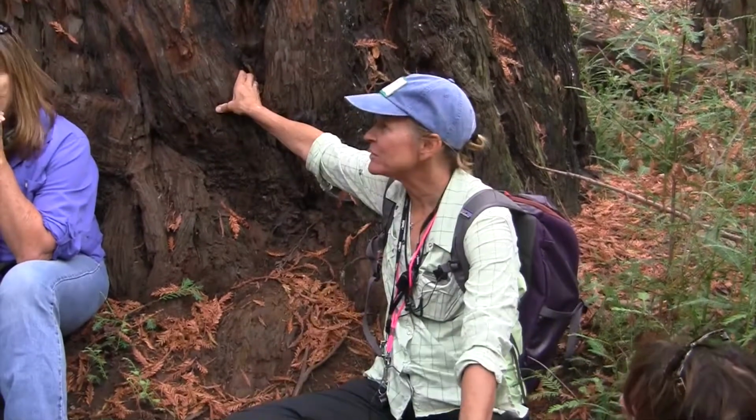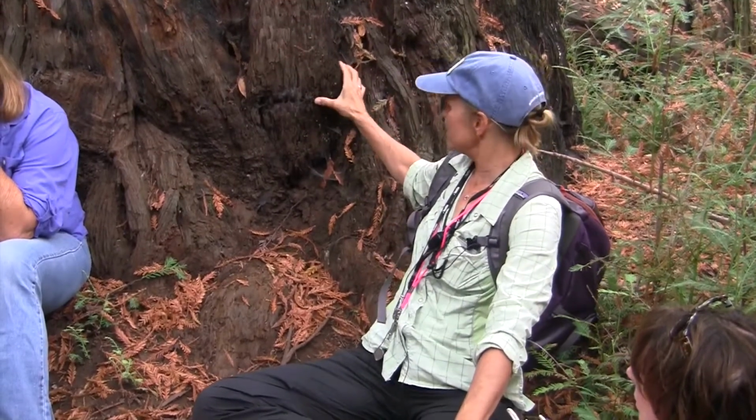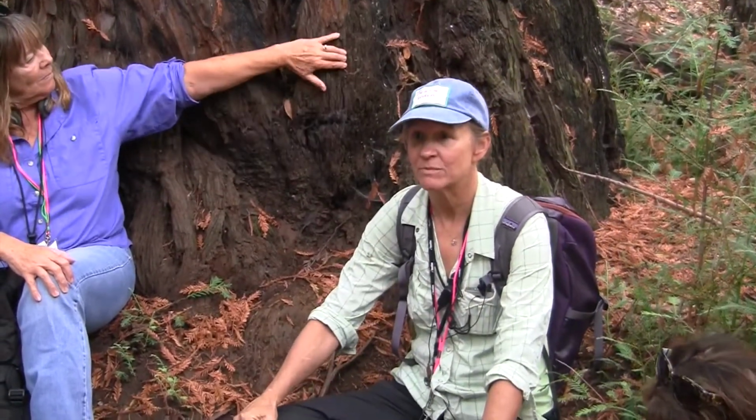Fire adapted. The last one was 1964, the Nuns Canyon fire. And so the fire scars you see on these trees and some of the other big trees up in the big Douglas firs are from that fire. Do you think it did much damage? Does anyone know how redwoods are super fire adapted? Very thick bark. Yeah. Super thick bark. And tannins. And tannins, right? Which prevents the trees from going up in flames.